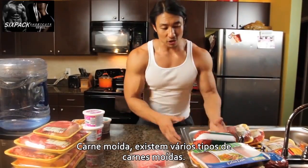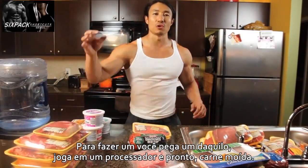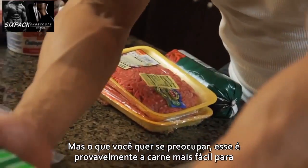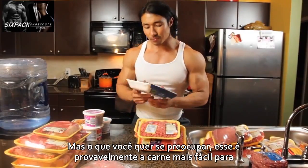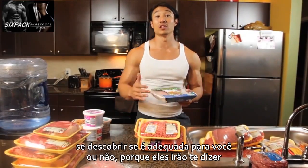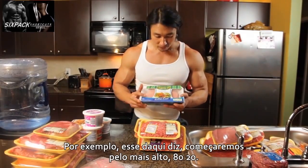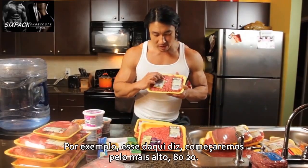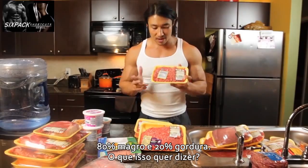Ground beef. So there's a whole bunch of different types of ground beef. All ground beef is you grab this, you throw it through a grinder, and now it becomes ground beef. Well, not ground beef, ground meat. But what you wanna look for though is, this is probably the easiest meat to be able to tell whether it's healthy or not for you, because they will say it right on the package. For example, this one says, we'll start off with the highest one, 80-20. 80% lean, 20% fat. What does that mean?